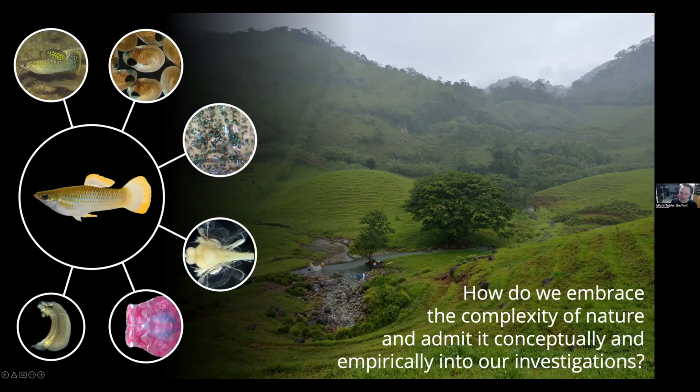And I think a big question for our field is how do we actually embrace these sorts of complexities and admit them into our research, both in terms of how we conceptually see issues in biology and how we tackle them empirically? Because the reductionist approach of simplifying things has brought us really far, but we might be missing out on some important lessons about how evolution works by oversimplifying our study systems.